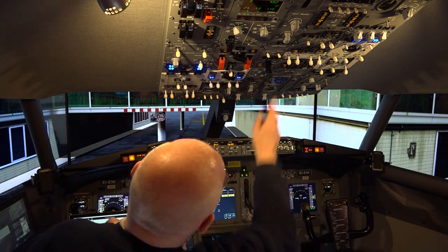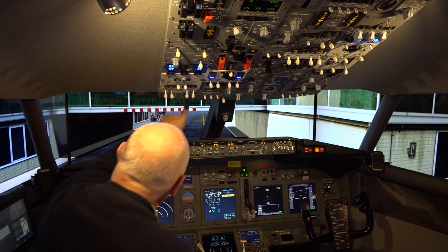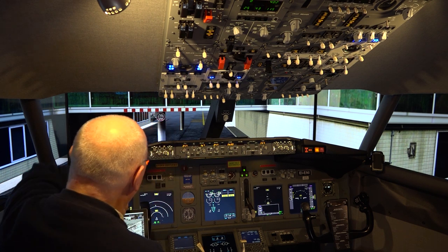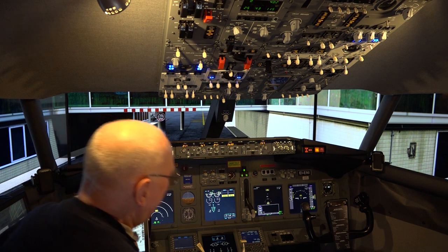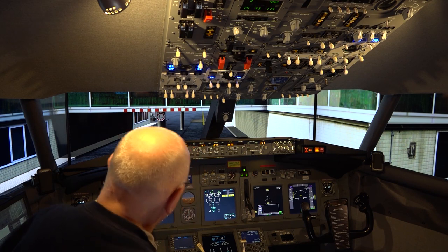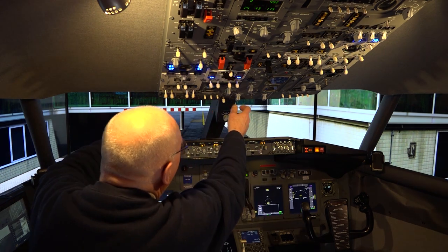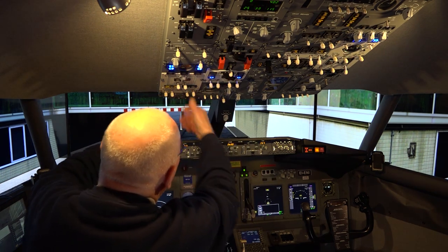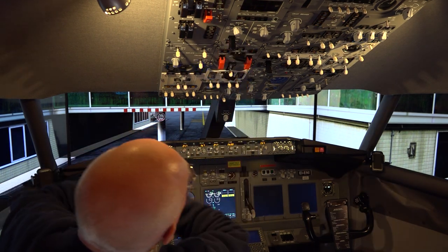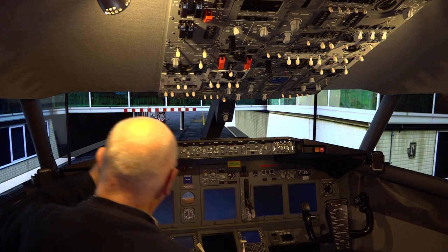Right. The stairs are down. Pacifica 601. And we parked perfectly. We came in until it said stop. Fuel pumps are off. APU is off. Battery is off. Shutdown is complete.